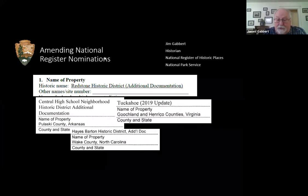My name is Jim Gabbert. I'm a historian with the National Park Service at the National Register of Historic Places program. I've been with the program for 14 years as of Monday. Prior to that, I worked for the Oklahoma State Historic Preservation Office. Prior to that, I worked for the Indiana statewide nonprofit, now called Indiana Landmark. So I've been in this business of looking at and evaluating historic resources for all of my professional career.